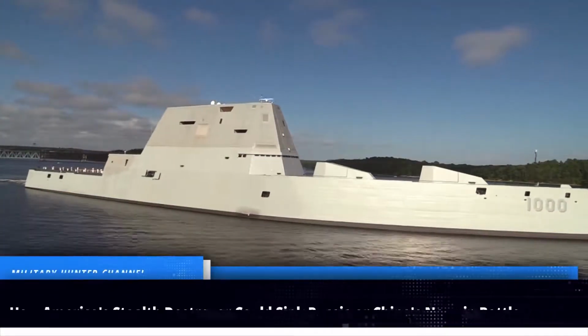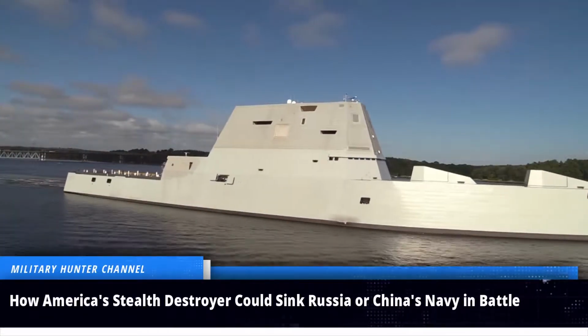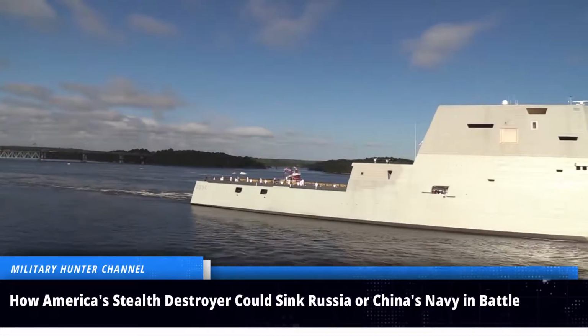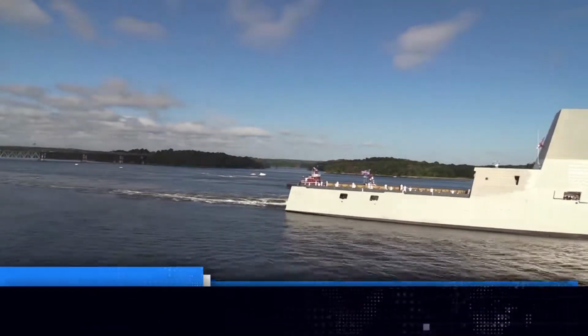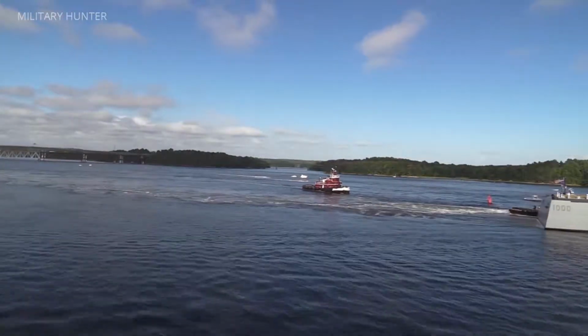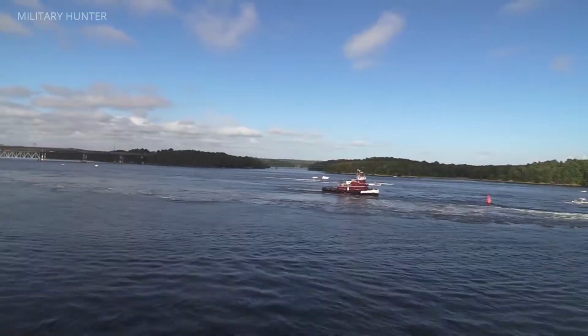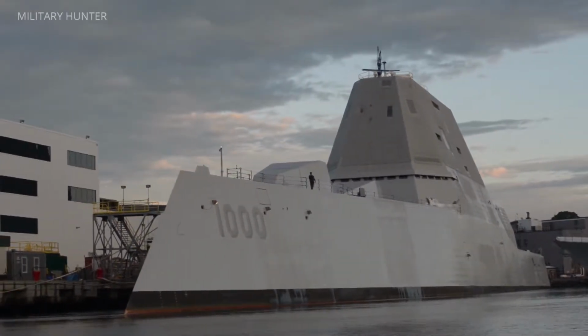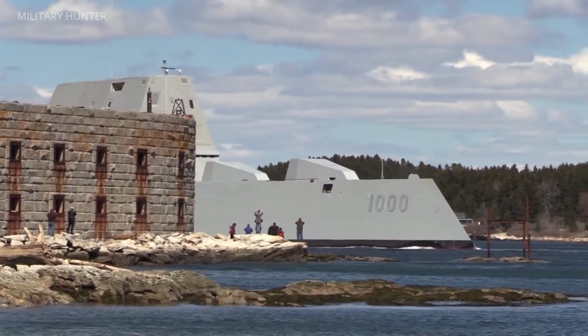The Zumwalt's stealth qualities could be an asset. The destroyer's smooth, angular shapes help to minimize their radar signatures, potentially helping them to get closer to enemy forces than a non-stealthy ship could do. But to remain elusive, the Zumwalts must sail alone.